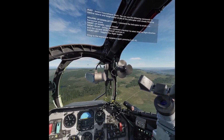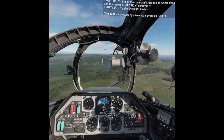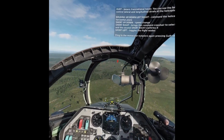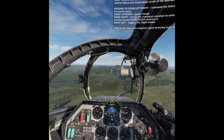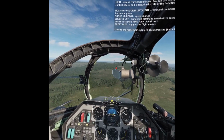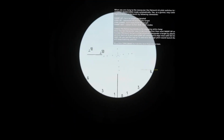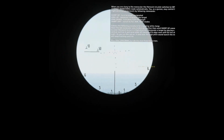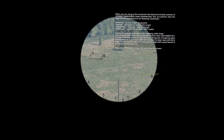Cling to the monocular eyepiece again, pressing left Alt plus A. Once you look through the monocular, the Petrovich AI pilot switches to CBTM mode automatically. You, as a gunner, may control the flight direction of Petrovich by the following commands.